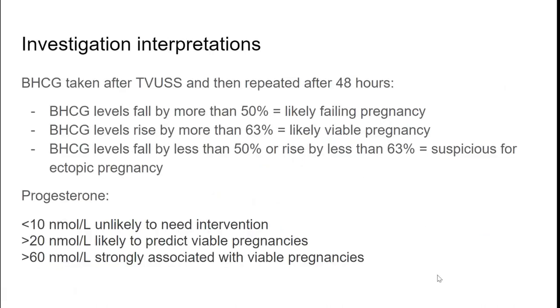So we've gone back to our investigations. We've done our beta-HCG after us. We've had our transvaginal scan, which showed a PUL, can't see a pregnancy. We've done our first hormone level. We've repeated it after approximately 48 hours. And what I would say is if you can't do it at 48 hours, I would do it later rather than earlier. If the levels fall by more than 50%, it's likely that this is a failing pregnancy.